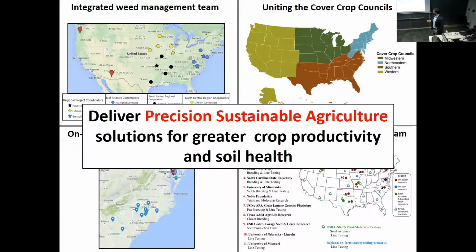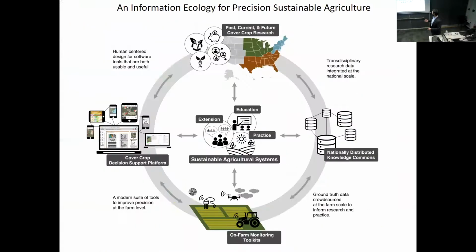And so this is kind of my thinking around how we move precision and sustainable agriculture together, right? It's these regional and national projects. It's uniting cover crop council teams that we're doing right now as well, building on-farm networks, and also the kind of diffuse networks of breeding. We put that together, then we can get to the point where we're building national products, but site-specific in their recommendations. And so this is a schematic that came out of a recent grant that we just submitted that articulates kind of our thinking and the theory behind this, right?